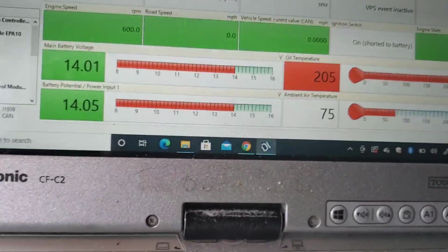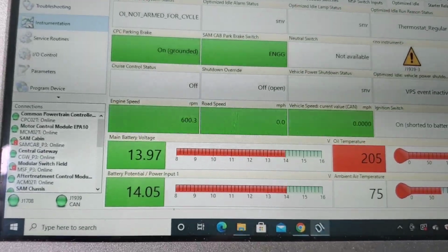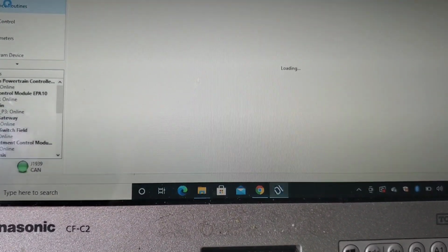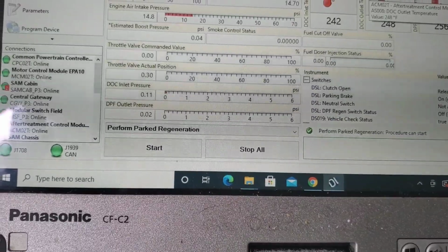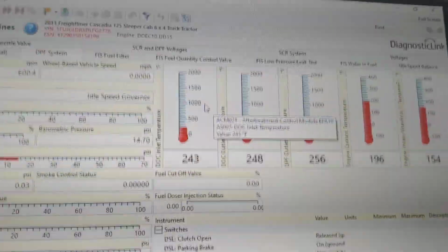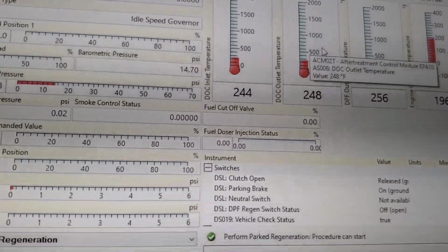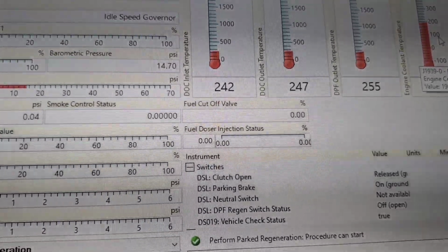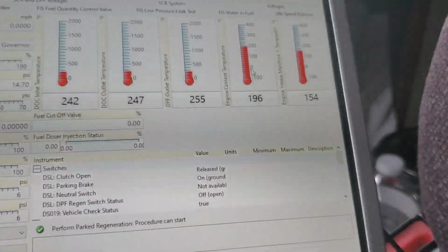And then we can go into, let's see where our after treatment is. All instruments, service routines, and looking at our quantity control valve, looks good. We're at 243 on the quantity control. Idle speed is looking good. Water in the fuel. Coolant temperature is looking good at 196.